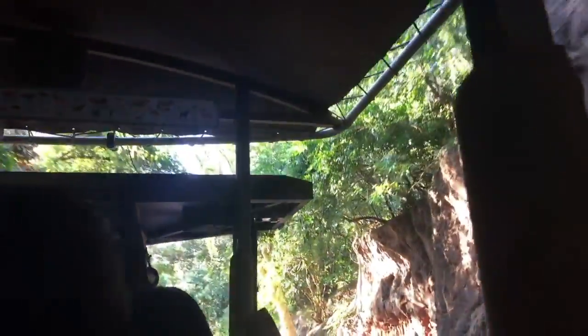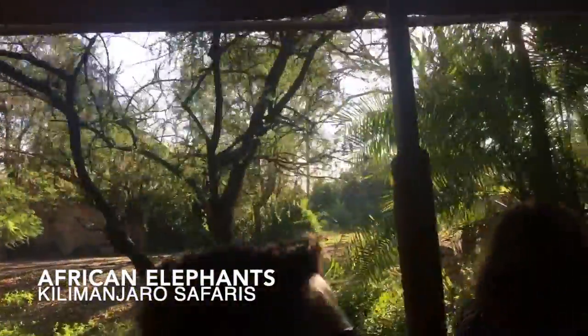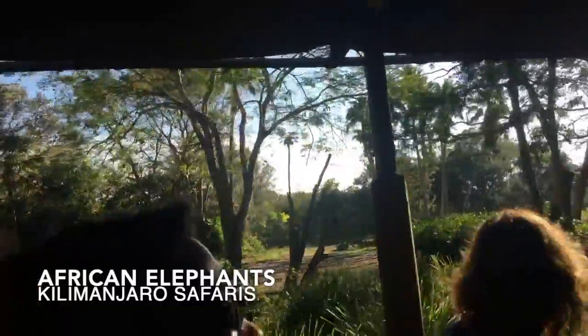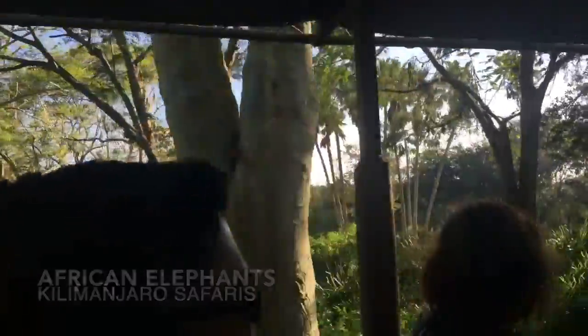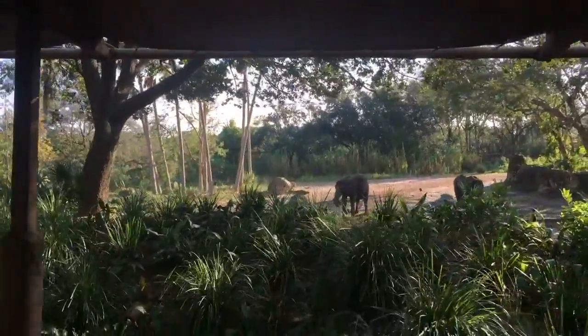Now, on your right hand side, these are called the red clay pits. Elephants, white elephants on the left hand side, love to dig their tusks in the red clay and eat the red clay. They get important minerals from it. Now, their tusks are made out of ivory, and they're poached for those ivory tusks. Their trunks can hold up to about 5 gallons of water.